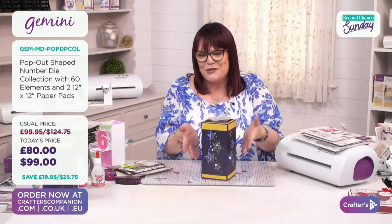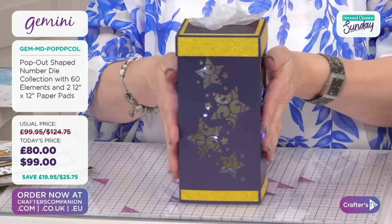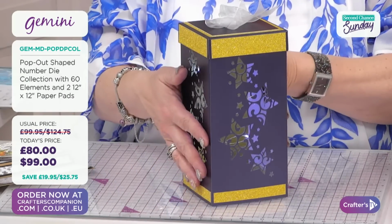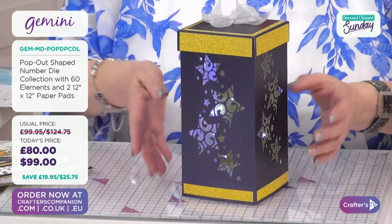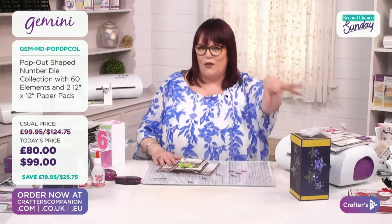Great. So I did my lovely star light up. Shall we call that the star light up box there? So you can see there using those gorgeous border panel dies. Absolutely beautiful. That's number two. Yep, so we'll call that star.